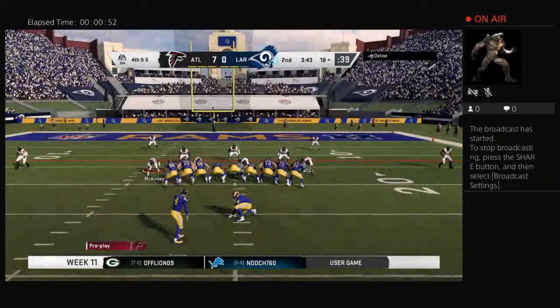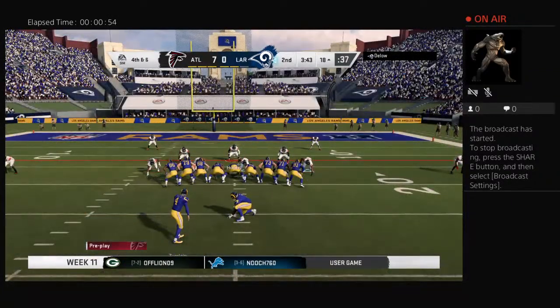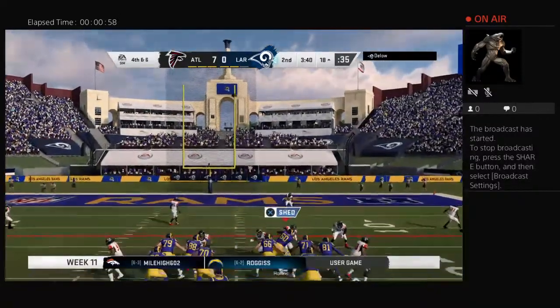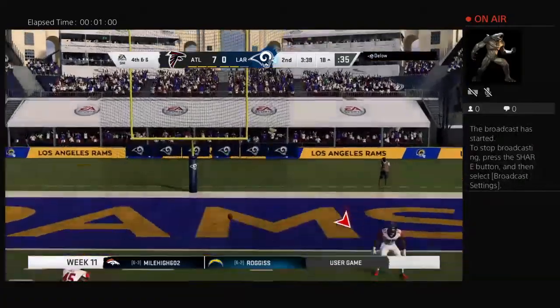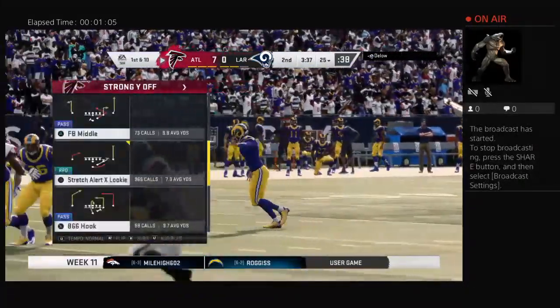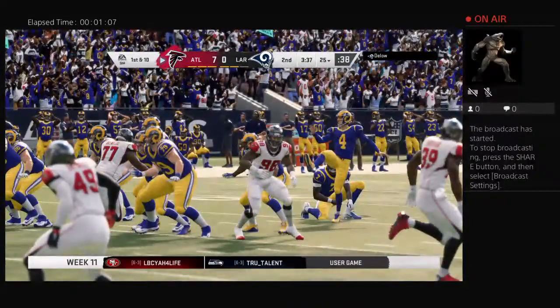So on 4th down, here comes Greg Zuerlein to try and get 3 for the Rams. From the right hash, it's a 35-yard attempt. And that hits off the left upright, and it caroms away, no good. And this score will stay right where it is.